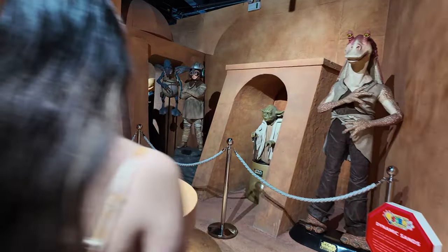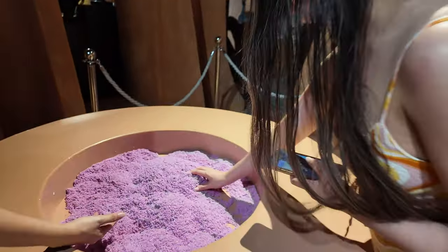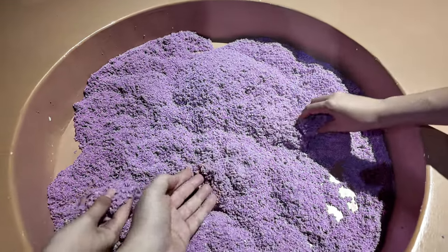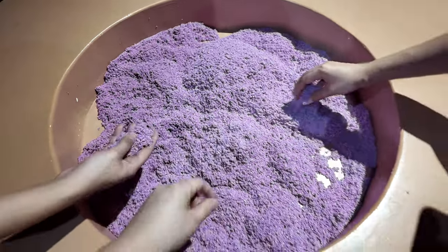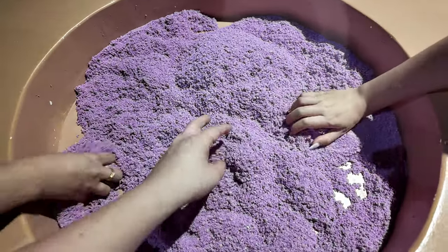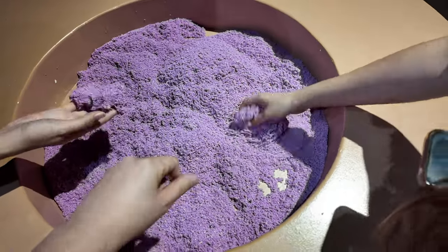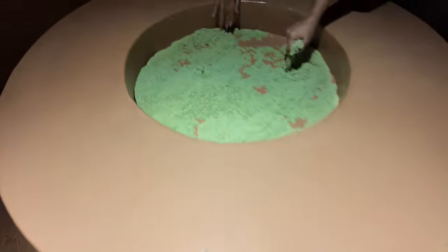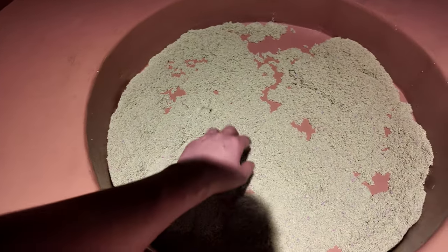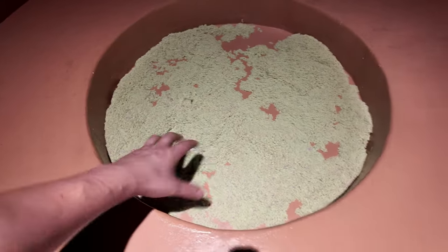All right, Tatooine. It's just the textures. Yeah, it's funny. It's fluffy. Yeah, it does feel fluffy though. I like it. It's actually pretty cool. Let me check out this one. Yeah, this one's sort of the same thing. It's probably more interesting on the other side.